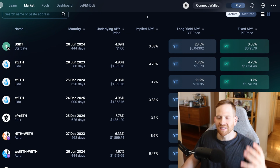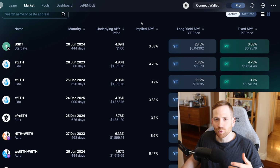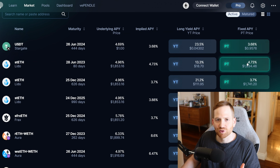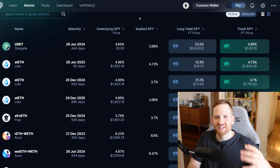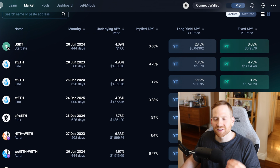Now, another perfect example of this is if you want to hedge your yield. So if you believe that this yield is going to fall, then it might make sense right now to buy the principal token itself, because you are guaranteed this asset after maturity. So you're now locking in your yield at this guaranteed implied APY. So if you think post Shanghai that APYs for staked ETH are just going to plummet dramatically, then this would be your chance to lock in a 4.7% rate.